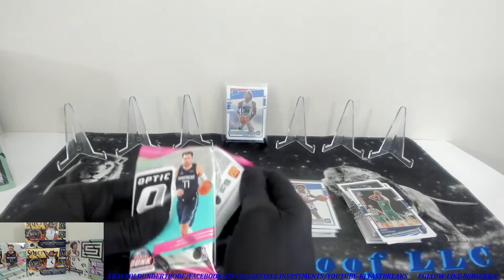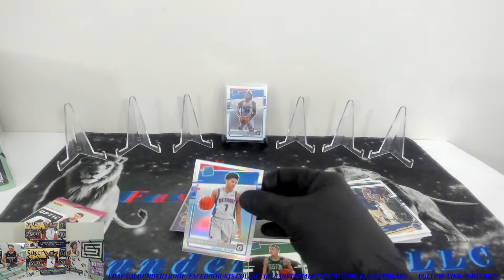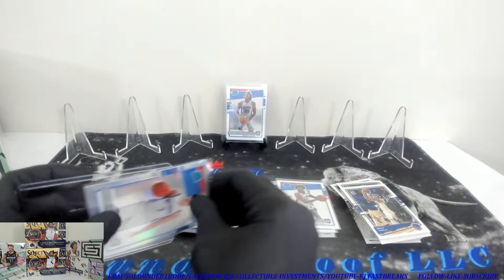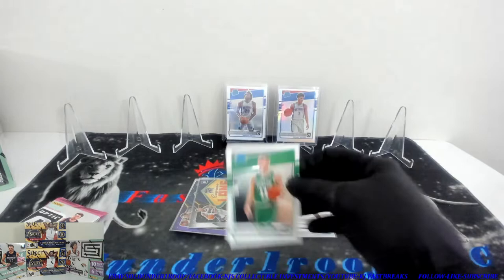Keldon Johnson. We got Payton Pritchard. Kelly Oubre Jr. Silver, Killian Hayes. So, nice Hayes. I'll go ahead and put it up too. Maybe we just need to get some cards up there and help bring us some luck, maybe. Hopefully. It is a nice silver, though. Then we got the Pritchard for Celtics.